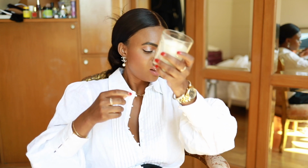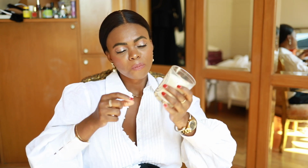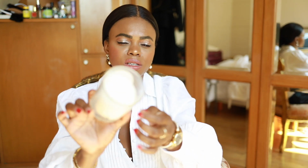If you had any doubt that I love Amber, I love this one so much. This is my favorite, so I had to go get this from DadouChic. It's the Amber. I also love the vanilla, but for some reason there's something about the Amber that is just so sexy, that brings you in. Absolutely love it. I just recently got it. As you can see, I've only burned just a little bit of it.